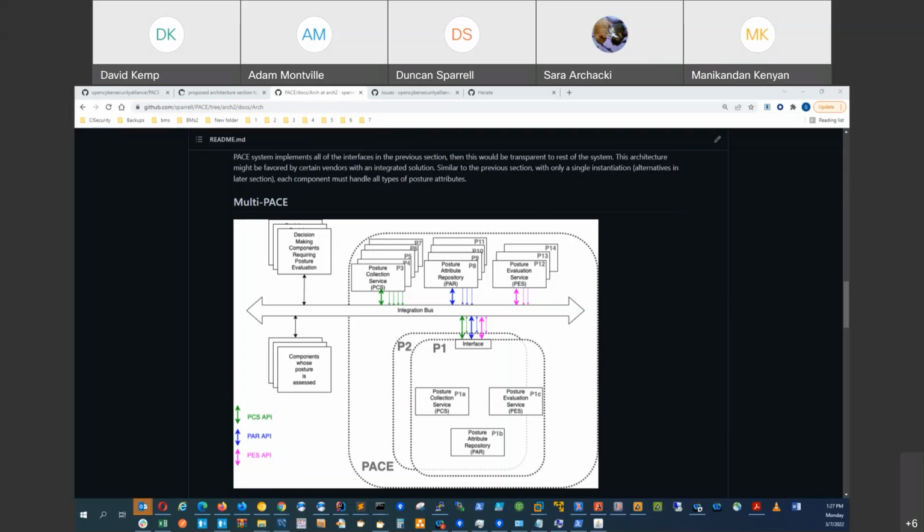Well, I like it. I think the multi-pace makes sense. I think your example of the PES taking data from more than one repository makes sense. So I think this is a good starting point. No objection to that.